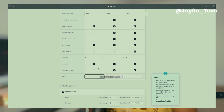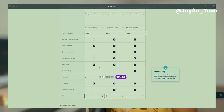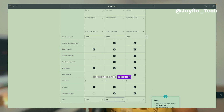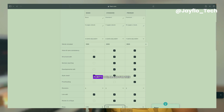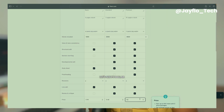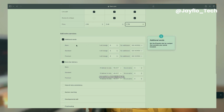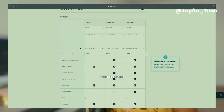Then the price. So for basic, we can have, let's say, $10 for this. It depends on the writing price that you want to select. You can as well go for $100. Depends. So for this, let's say, $40, and for this, let's say, $75. So it depends. You can as well have $300. It depends on your writing skill. So for additional word, which are words included, these are what you actually offer for them.